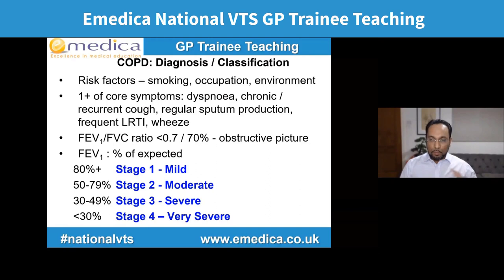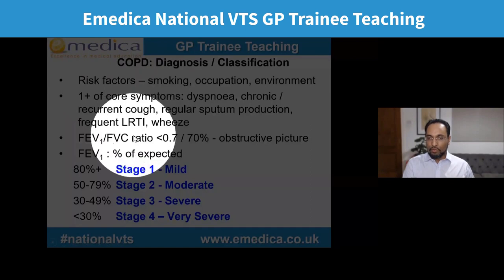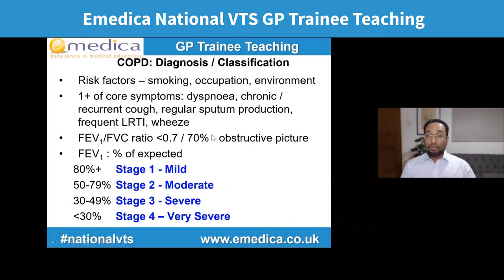And then once you've got that obstructive picture and they've got core symptoms, that's when you now look at the FEV1 as a percentage of expected. And it's percentage of expected, we look at age and height, okay? So 80% or more is actually normal, but with the rest of it, the fact that he had risk factors, he's got core symptoms, and he's got an obstructive picture, then we still diagnose that in the new guidelines as stage one mild. In the old guidelines, actually, this person wouldn't have been diagnosed as having COPD.